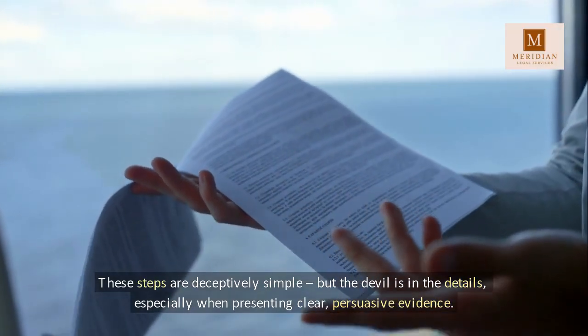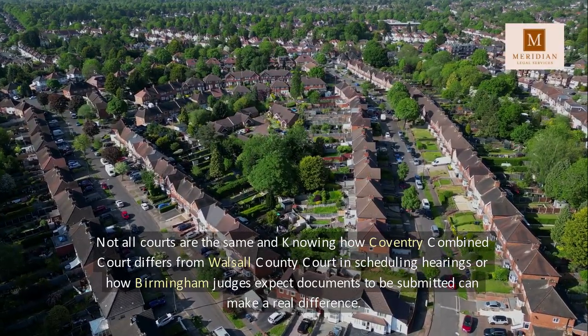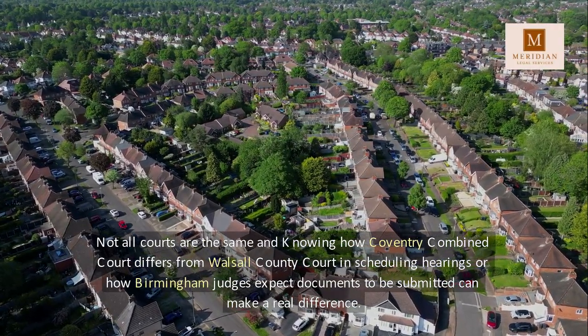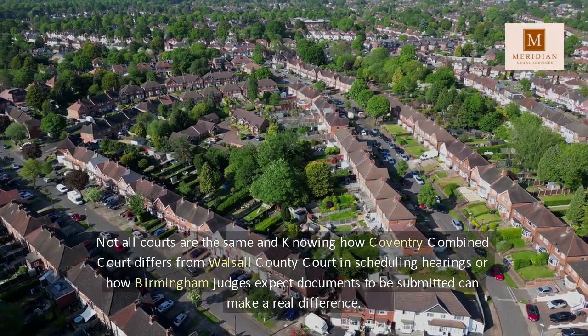These steps are deceptively simple, but the devil is in the details, especially when presenting clear, persuasive evidence. Not all courts are the same, and knowing how Coventry Combined Court differs from Walsall County Court in scheduling hearings, or how Birmingham judges expect documents to be submitted, can make a real difference.